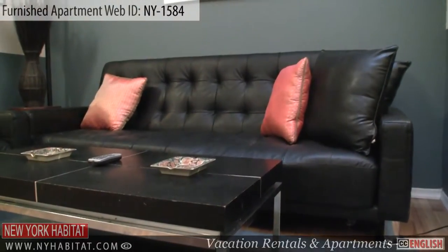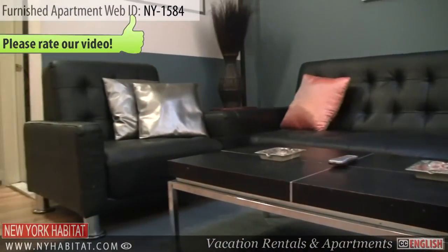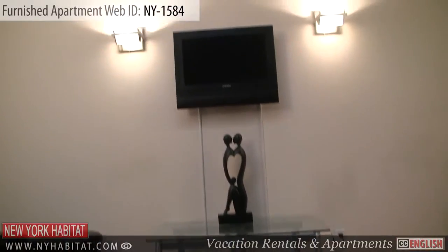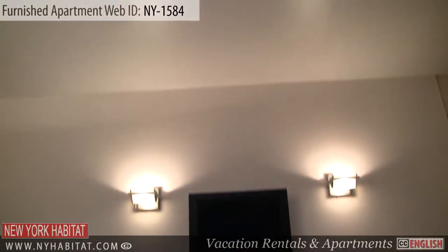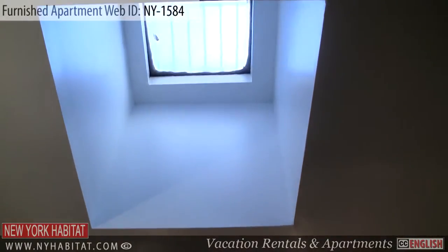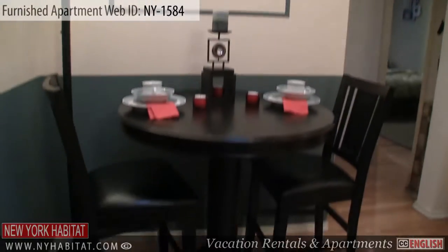The living room is furnished with a leather sofa bed, an armchair, and a small coffee table. Facing the sofa, there's a wall-mounted flat-screen TV with cable so you can kick back and relax after a long day exploring New York City. You'll also find a dining table with chairs in the living room area.